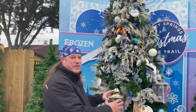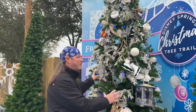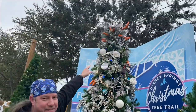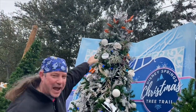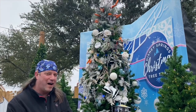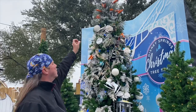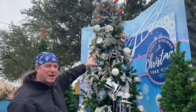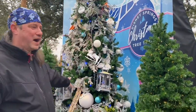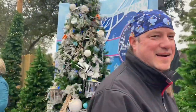And of course, you know they had to have a Frozen tree out here. With all the snowflakes, the ice, I have a question though. Who decorated the top of that tree? There's carrots all over it. Did Sven decorate that? Did Olaf put that up there? Put in the comments down below who had the bright idea to put carrots at the top of the tree. But such a cool tree. I mean, it definitely captures the whole spirit of Frozen out here.